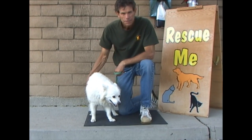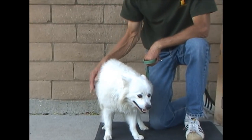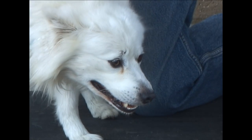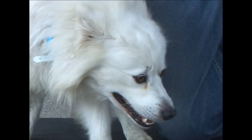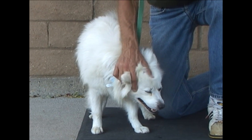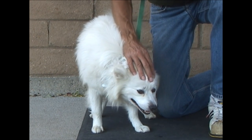Relative newcomer to the shelter. He came in on the 11th of October. He was found in Arroyo Grande. So are you missing your gorgeous little American Eskimo dog? We have him. Otherwise, he's going up for adoption. His ID number, 188208. Again, he was found in Arroyo Grande.